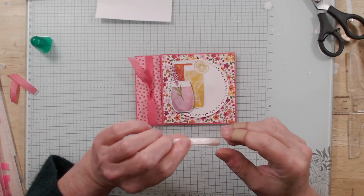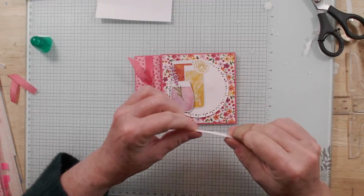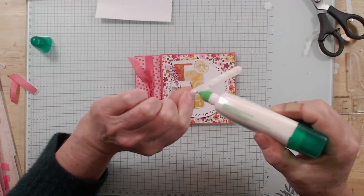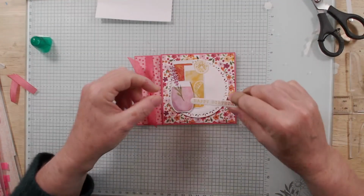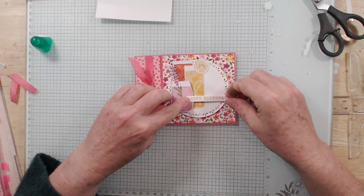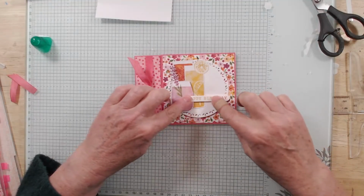I'll just pop some dimensionals on one end of it, and then some glue where it's going to pop over our little mocktail cocktail there. So it depends who you are and what it is. And I'm going to pop that on like that. So just a little happy birthday there.